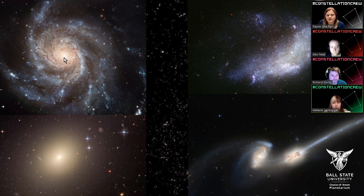So you might notice that the center looks a little bit more reddish yellow, and the spiral arms look a little bit more blue. And that's just based on the age of the stars that inhabit the area. So the center is a little bit more reddish yellow because it's primarily made up of older stars. So it's a little bit cooler, and the arms are more blue because they're made of younger, hotter stars. So spiral galaxies are extremely bright because they're made up of a lot of younger, bluer stars.